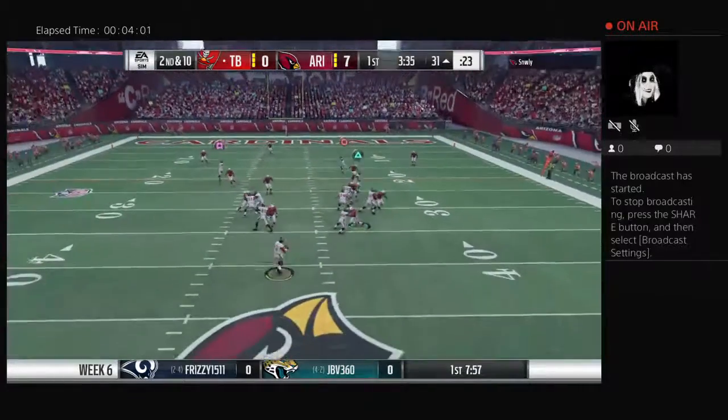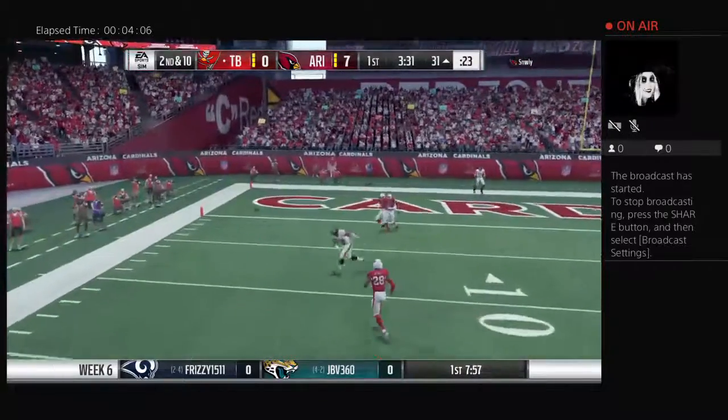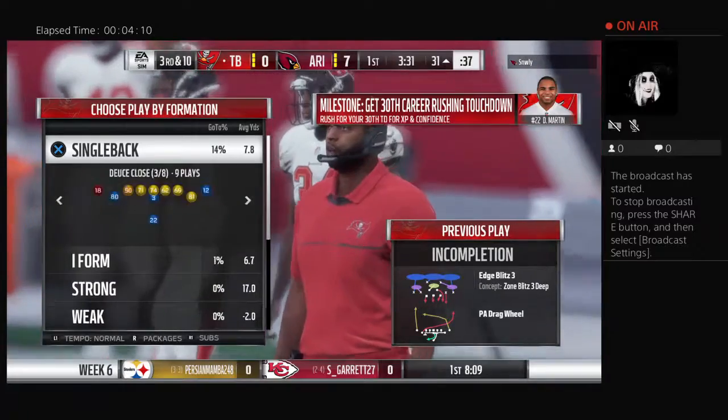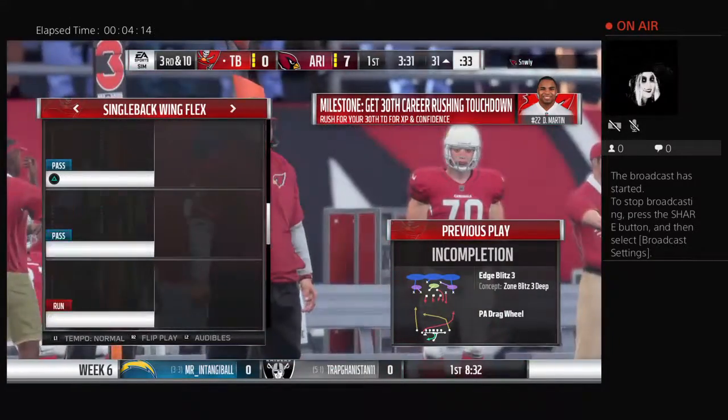Play fake to Martin. Now Jameis, forced out to his left, and unable to connect on the long pass. It falls down incomplete. Demaryius Thomas, the intended receiver. And that'll make it 3rd down.